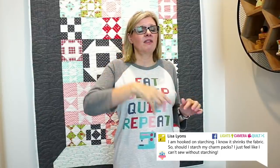So in general, you should not starch your pre-cuts, but I do. I just make it work for me. I don't enjoy working with fabric that is not starched because I sew really fast and I feel like it's just not as accurate. So you should not on a charm pack, or you should adjust your pattern slightly. Because if you're not used to starching, if you start with a 5-inch square, for example, one side will say 5 inches and the other side will go to 4.5. Same thing on a layer cake. One side will say 10 inches and one will go to like 9.5. It will shrink in one direction 0.5 inch.